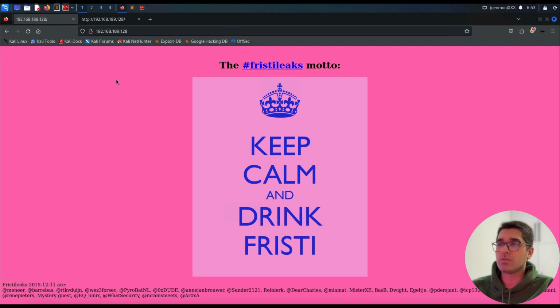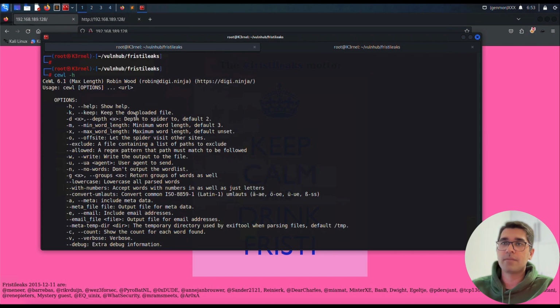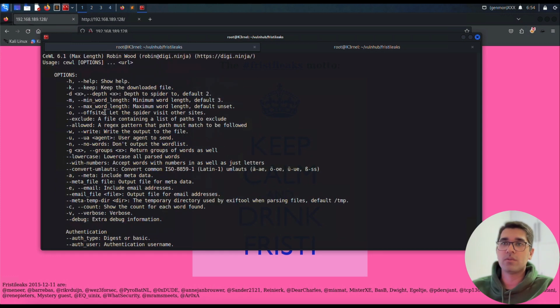It's a good idea to use a custom word list specifically for this web application. I want to use CeWL. This is a tool for building custom word lists across a web application from the words used on this specific page, and we can tell it the depth of the crawling and what our minimum word length can be. This is the min word and this is the depth, tag d, tag m, and the write output.